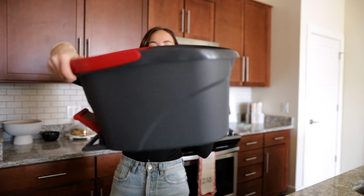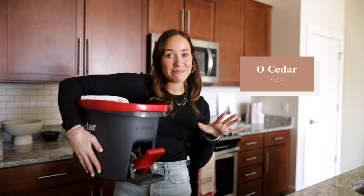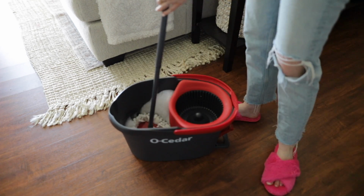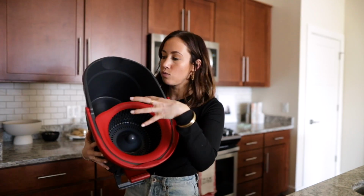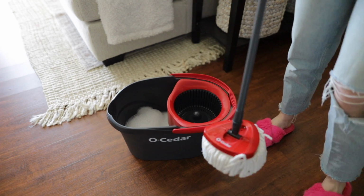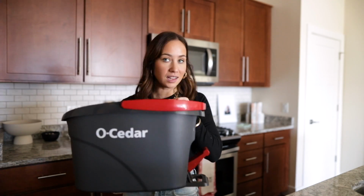Lastly, the actual tools. So here is the O-Cedar mop. This is another one that I never thought in my life I would love so much or be opinionated about a mop. Best mop. It has a cult following all over. People love the O-Cedar mops. I think they also came out with a new version that I want to try that has 2 separate ones. But basically you fill this up with water, and then this pedal spins that so that it gets all of the dirt off of it, and it does a really good job. So O-Cedar, love it.